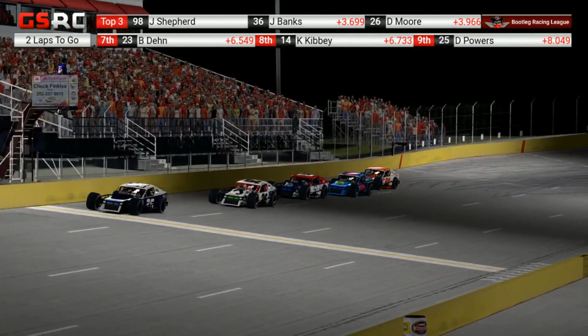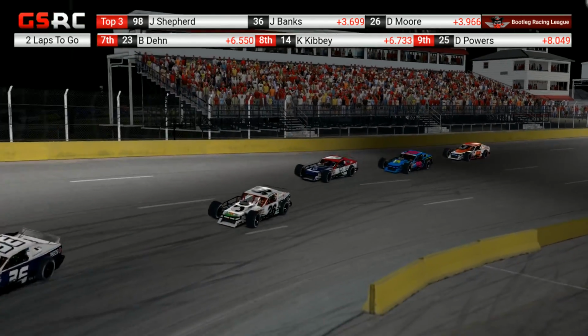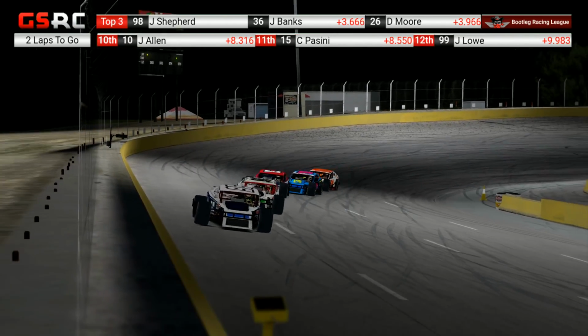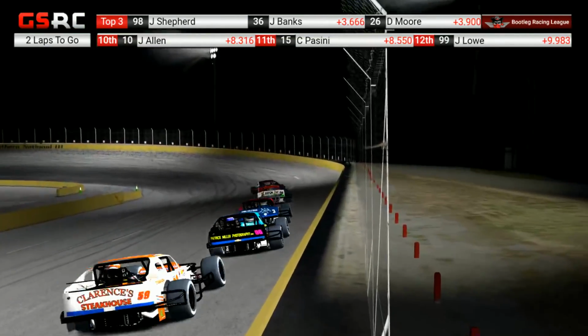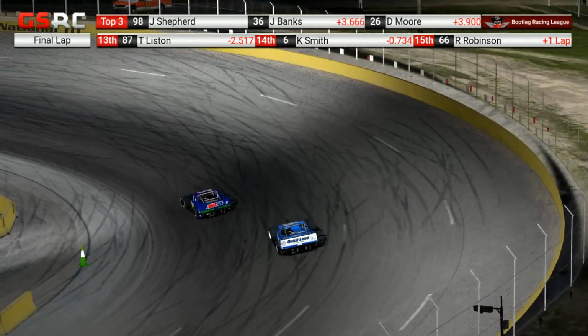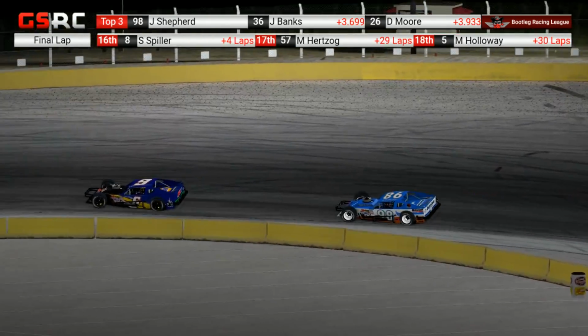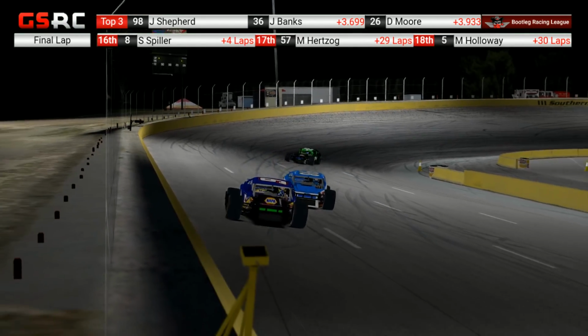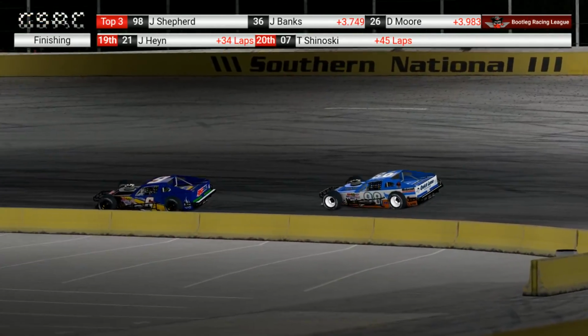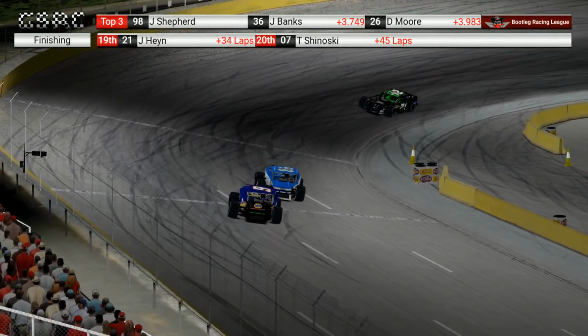Donnie has really driven hard tonight, but nobody at this point has driven any harder than Joshua Banks, who finds himself now in second after starting back in 14th. The white flag is out. It's all up to J.R. Shepard now. He's got to clear Kurt Smith, or he doesn't have to clear Kurt Smith. He can decide to just stay behind him.